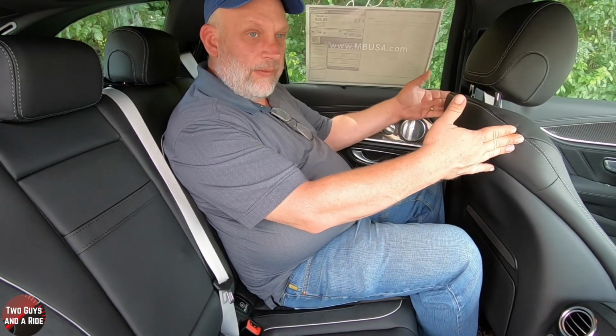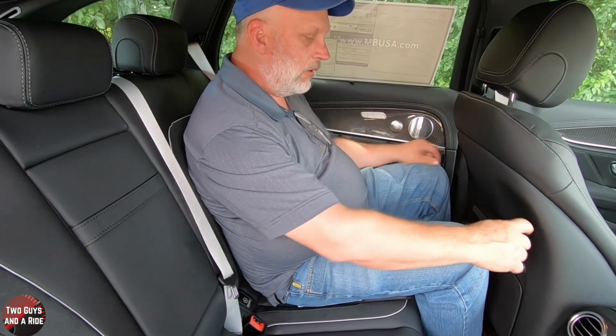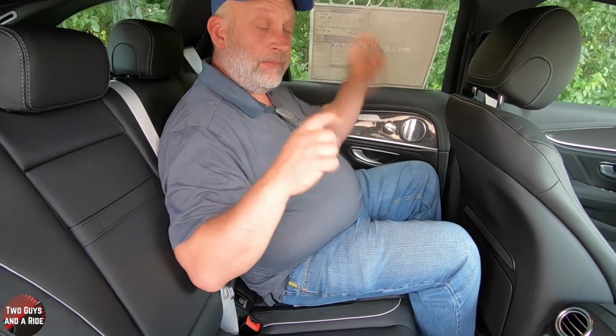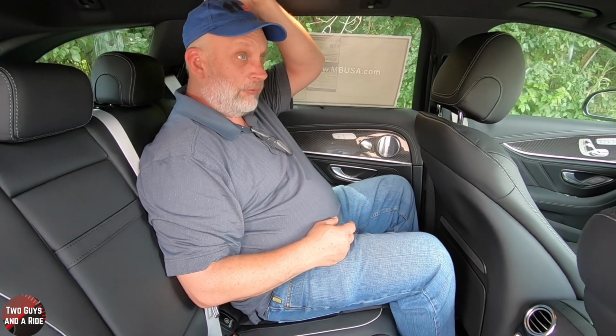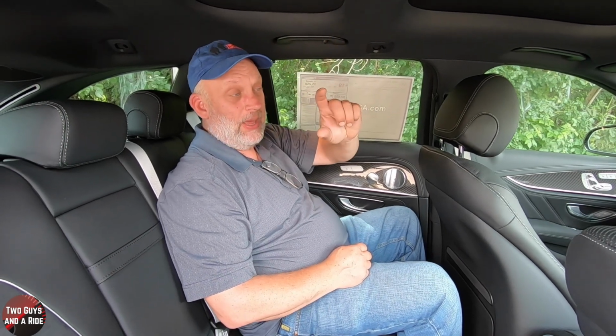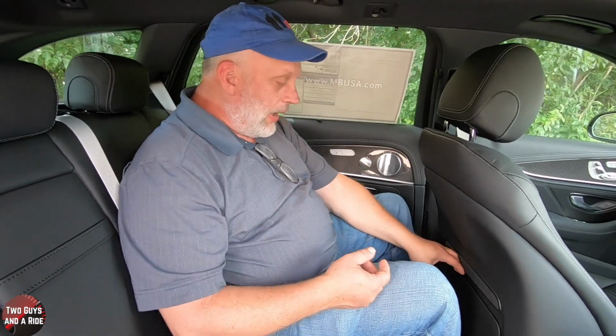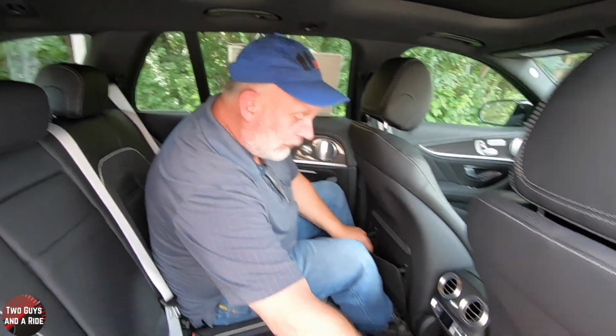I have the front seat left where I was when I was driving, and I have, wow, almost 3 inches of space. In terms of headroom, monstrous, because I'm right underneath the shade. So it gives me a couple extra inches, but again, just 3.5 inches, something like that. You do have dual seat back pockets right here.